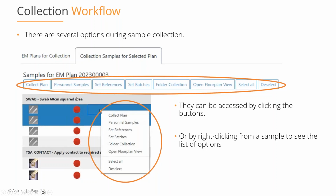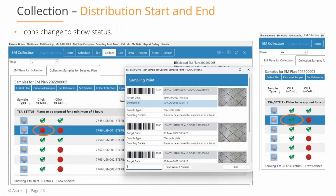Distribution start and end. Here's another place where you see the icons changing to indicate the status. Before the sample distribution happens and is recorded, you see it's not a check. And in here is where you would be doing the distribution and recording information. And here's a picture of it afterwards where it's turned to a green checkbox. And if the distribution was ended, then the next one is changed also.